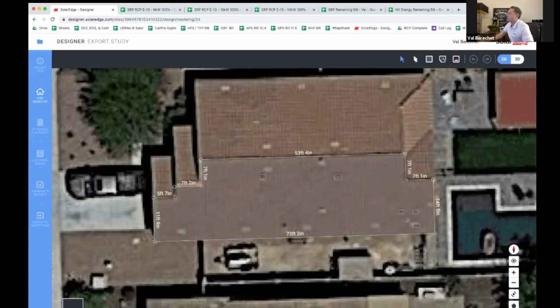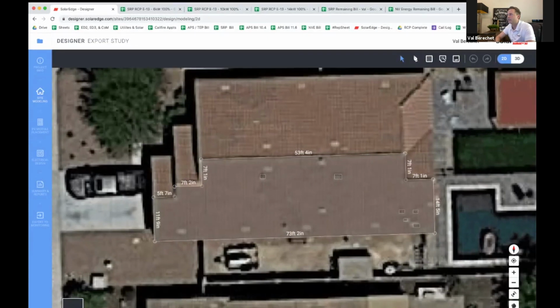Let's see here. Les had a question about using a lower or smaller system. Les, if you're doing the E27 plan, you have to play around with the system size, but typically a smaller system is going to yield better results depending on their usage. So there are some things to that. Brandon says, great tool from SolarEdge, very powerful, is referencing SRP.